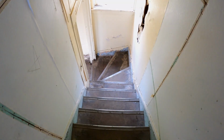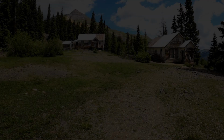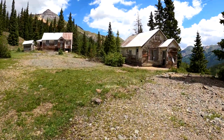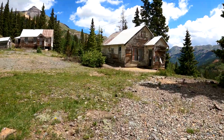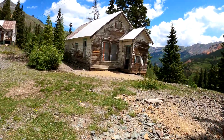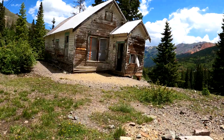I'm gonna go down to this other building. The elevation is high, and honestly, I'm feeling it. I'm a flat lander. 611 feet. Yeah.